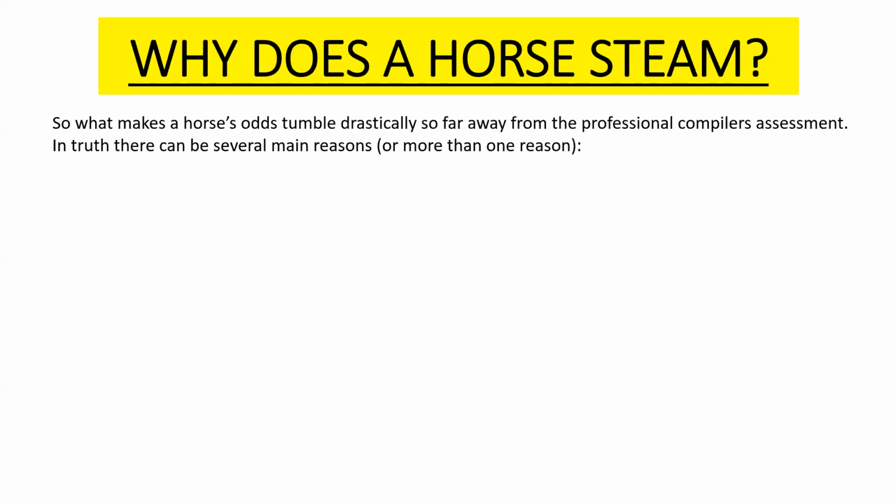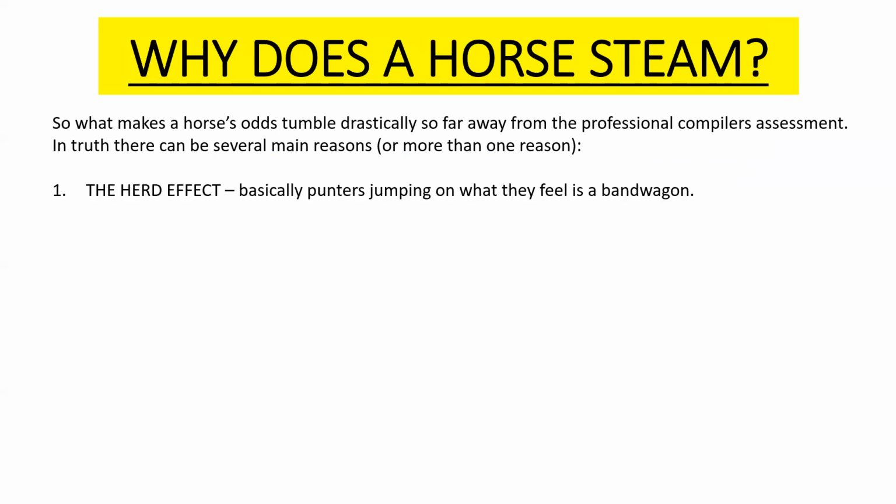What makes a horse's odds tumble drastically so far away from where the professional compiler has made his assessment? When a professional person in the horse racing business pulls together what's called a tissue, they look at the horse's form. They see this horse beat that horse, therefore this horse must be a shorter price because he's beaten that one before, and so on. And he puts up what he thinks the best odds are. But suddenly, those odds are not correct in the eyes of the punters. Now, there's several reasons, and sometimes there's more than one reason, but I'll give you the main ones to start off with.